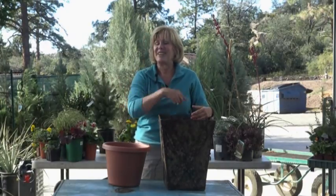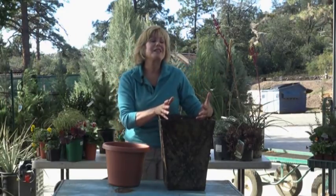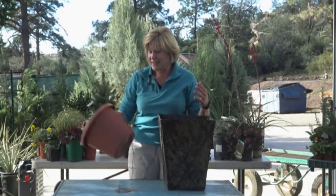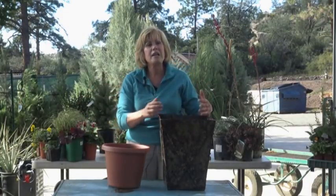Oh, I remember what I was going to tell you. So we're talking about potting soil. We had this really nice couple bring in a dozen pots. They're like this size or smaller, and they're like, oh, we need help.